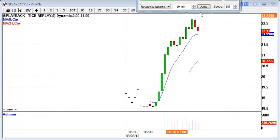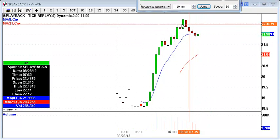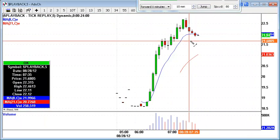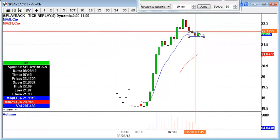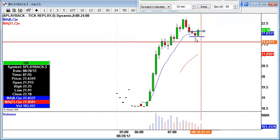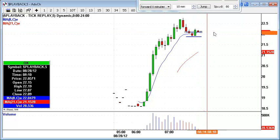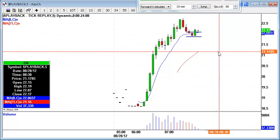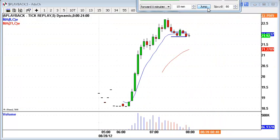Actually, let me do it this way. Okay, so here was the first test of the 8 EMA. It could have been a trading opportunity potentially here, but here's the entry bar, a tail, entry bar entry, but this would fail. And besides, I wasn't awake yet. So let me just fast forward some more.